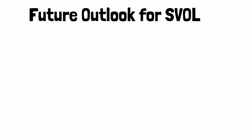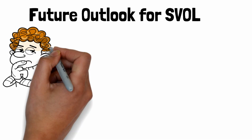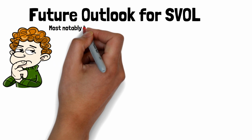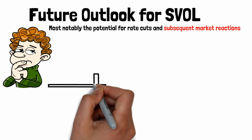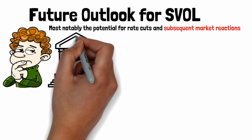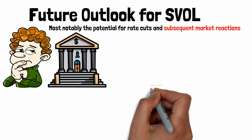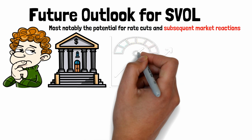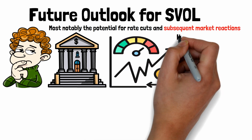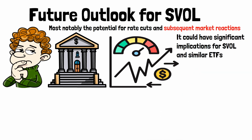So, what's the future outlook for SVOL? It might be promising. Interestingly, the future outlook for the SVOL ETF hinges on several key factors, most notably the potential for rate cuts and subsequent market reactions. As central banks globally grapple with economic growth and inflation, their monetary policies will play a pivotal role in shaping market dynamics. Currently, there is growing speculation that the Federal Reserve might implement rate cuts to stimulate economic activity. Should this occur, it could have significant implications for SVOL and similar ETFs.